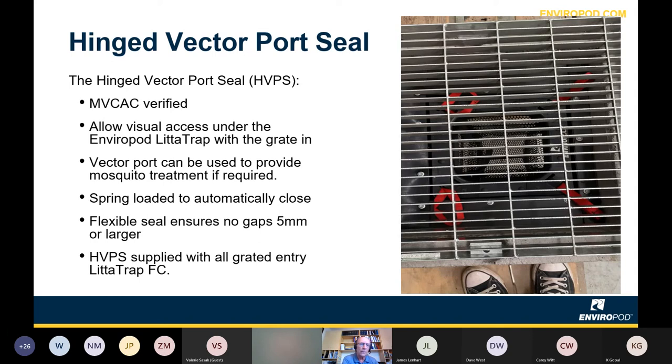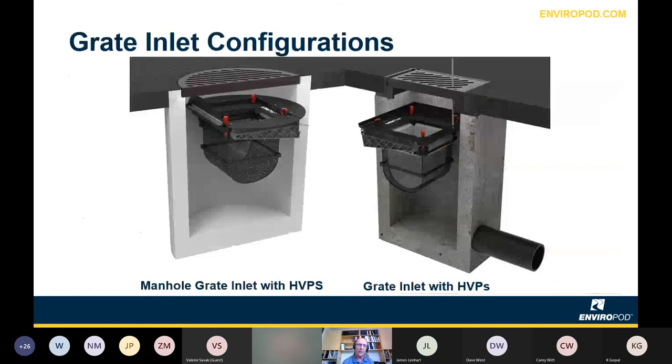We've developed this rather unique open hatch that right now, to my knowledge, no other manufacturer has, where you can simply lift this hinge and view it to see if there's any standing water. It's spring loaded, so it makes it very, very easy for an inspector to use that J-hook to lift up and see if there's any standing water at that time.